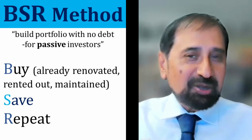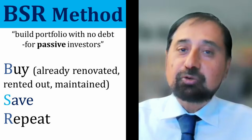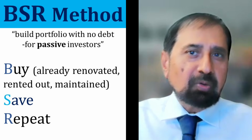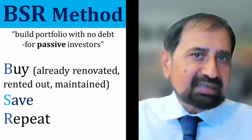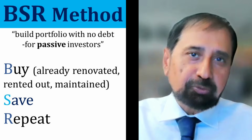We'll also cover my own BSR method to build property portfolios designed for 100% passive investors who don't want to take mortgages or remain in debt or simply are not eligible. For example, if they're abroad, they can get net rental income and long-term capital growth and still build a portfolio.